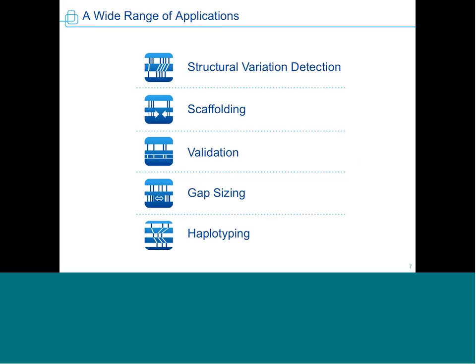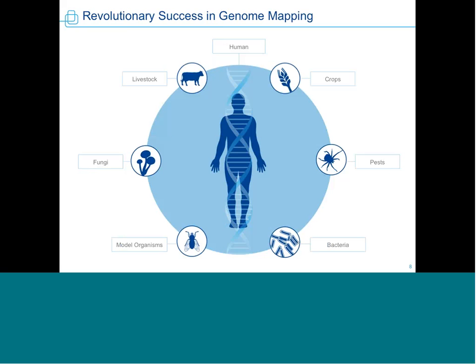And in addition, for scaffolding and validation of assemblies and really adding information to de novo genomes that you have no other way of getting, which is really identifying gaps in a comprehensive whole genome manner, and then diving down into haplotype differences between, because you have access to the single molecule reads.